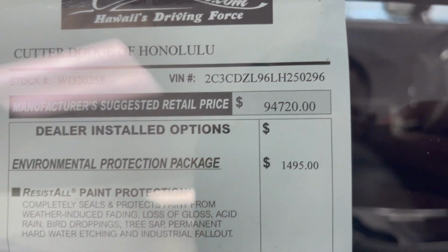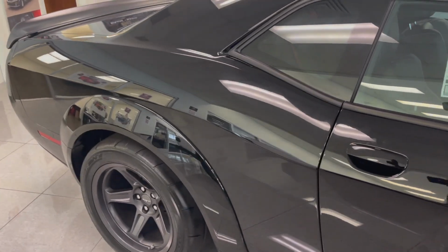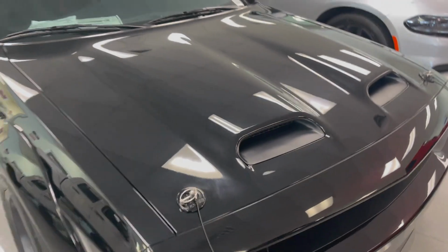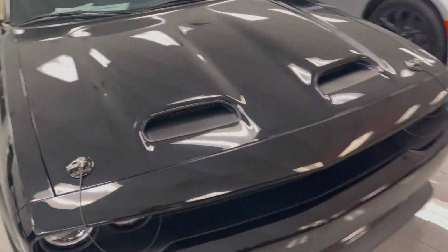Let me see how much they want for this thing. Base price 94. Oh my god. 150 bands. I'd rather get a damn TRX for that price. I'm just saying. That's just me. All right, y'all, that's really solely just me. Damn, but this thing is mean though, y'all. Wide body, Redeye.